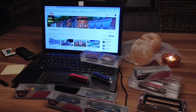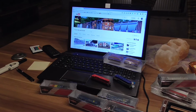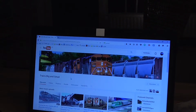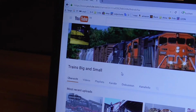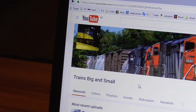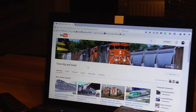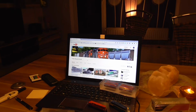So now, some weeks ago I got a mail call from my Canadian buddy Danny. You can see his channel, Trains Big and Small, one of the oldest or the longest YouTube rail fan and model film channels on YouTube. It's from Canada. Thank you, Danny. Danny also has some German Märklin stuff. And Danny sent me a very nice present.